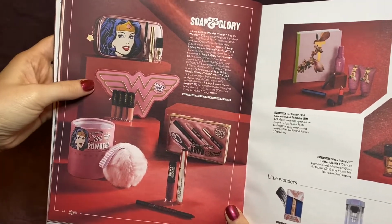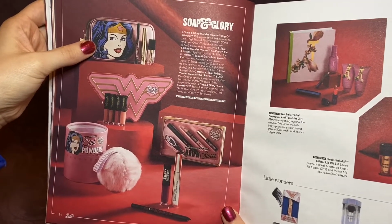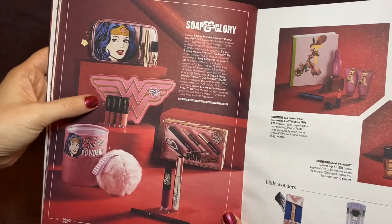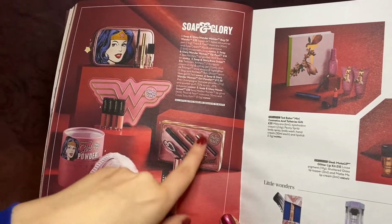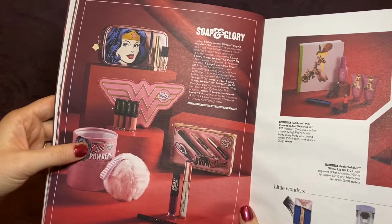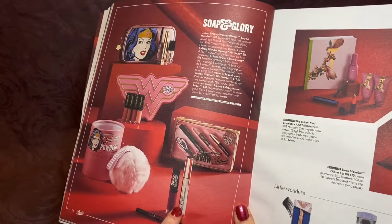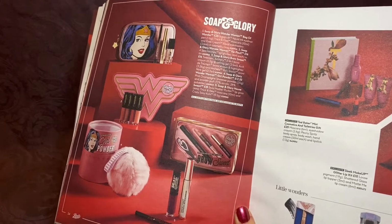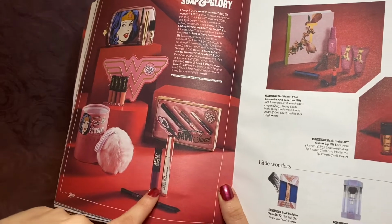Looks like we've got a couple of collaborations with Wonder Woman here. The first one is this Bag of Wonder, which includes an eyeliner, mascara, and a liquid eyeshadow, which is £20. Then there is a set of lip glosses, which is £16. Then we have a brow set, which is £16. We have a shimmer powder, which is again another Wonder Woman thing. And then we have a £10 set, which includes a lip gloss, a mascara, and a kohl eyeliner. And this one is only £10. They do look like they are minis, but £10 for that set's pretty good value.